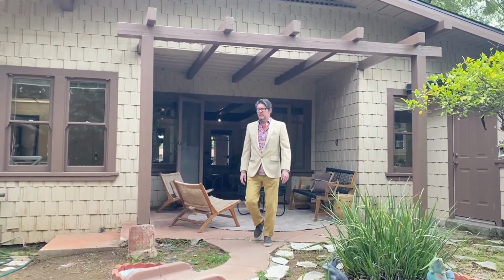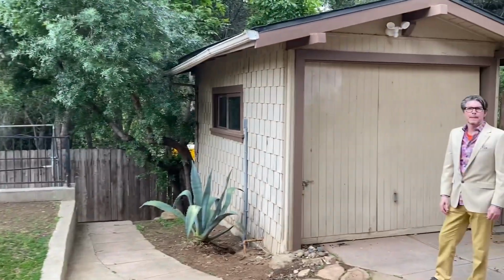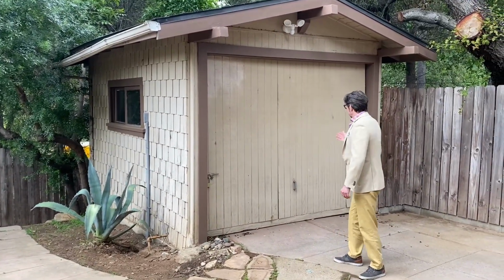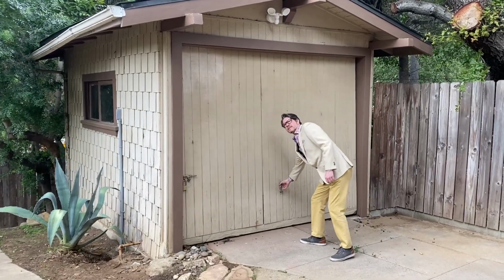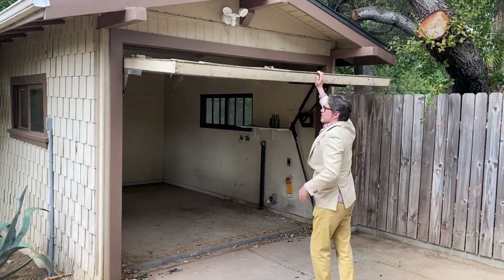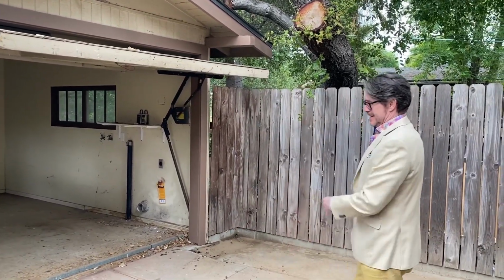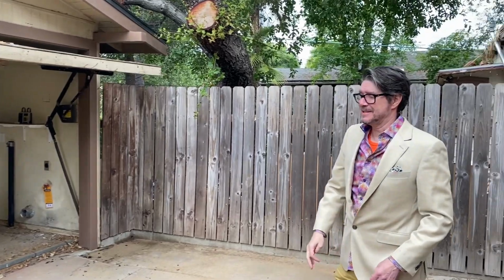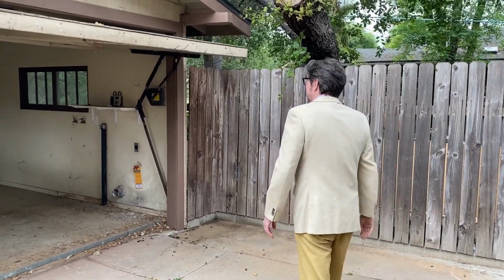So we're here in the backyard, and here's the garage right over here. Let's take a look at the garage. I believe it's original to the property as well. And like most older, whew, there's a lizard in there too. Like most older garages, it's a little smaller. Cars were smaller back then.